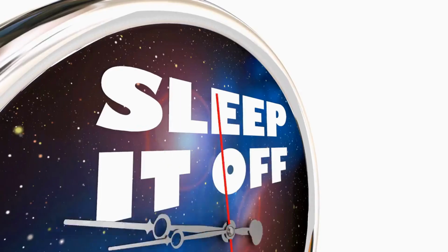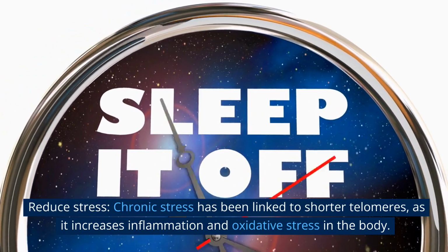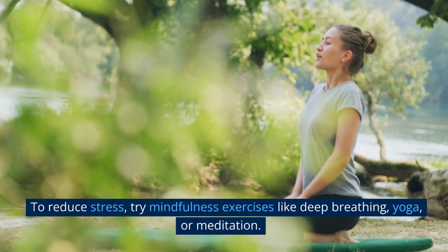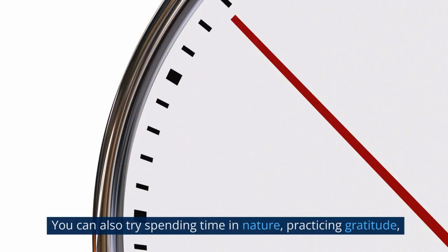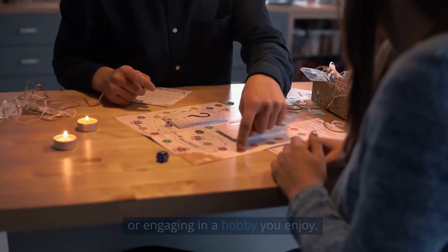Number 2. Reduce stress. Chronic stress has been linked to shorter telomeres, as it increases inflammation and oxidative stress in the body. To reduce stress, try mindfulness exercises like deep breathing, yoga, or meditation. You can also try spending time in nature, practicing gratitude, or engaging in a hobby you enjoy.